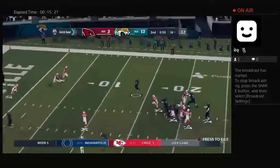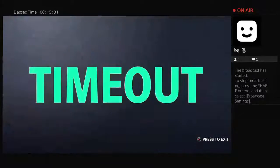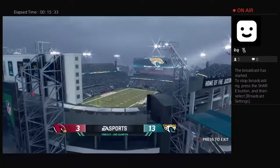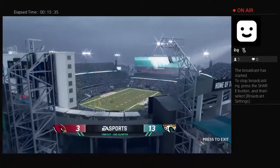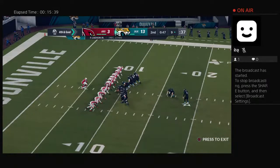From the shotgun, it's Prescott. Got a man, and he hits him in stride. So a good spin move there before he's taken down. A nice little gain. So now here comes the field goal team for the third time today.